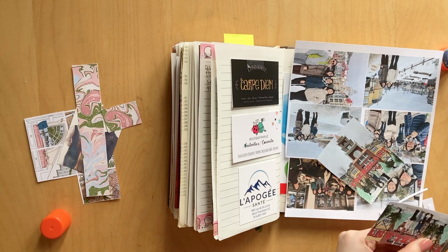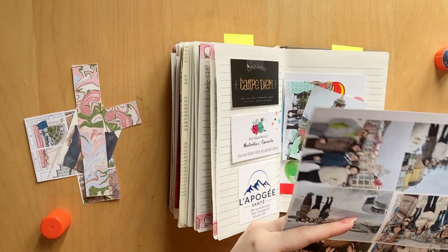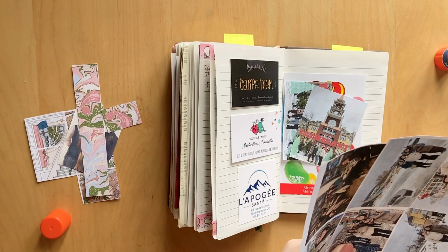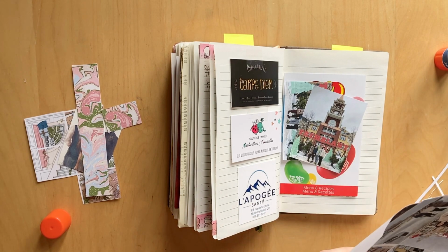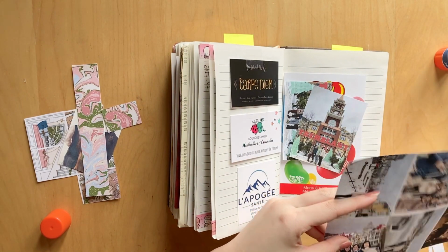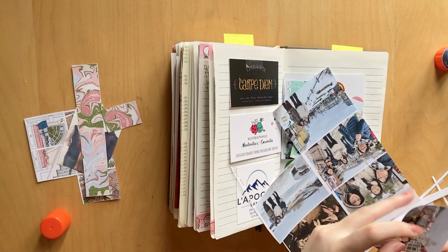Anyway, I am just cutting out the photos here. They are super cute, and I just had so many photos printed out so big. I seriously don't know why I printed them out so big. I swear I normally don't, so I guess I just didn't know the proportions for it. But that's okay. I ended up finding a space for all the different photos, and they just look so cute.